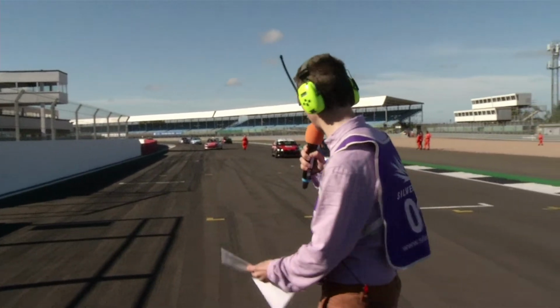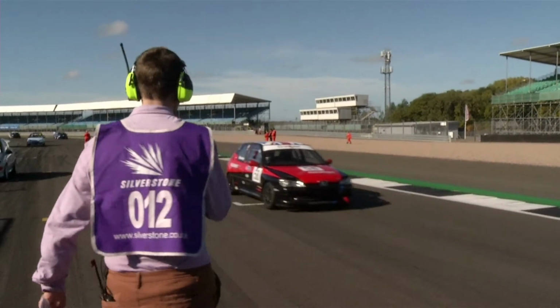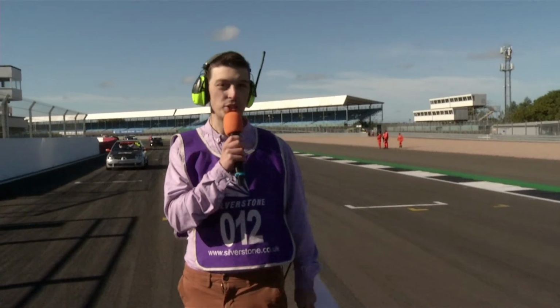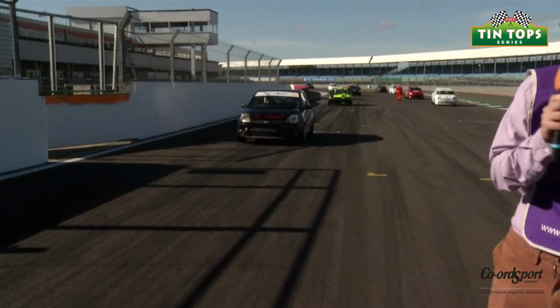A little Peugeot as well there. That number 58 passing its way through, Miles Mosley in that lovely Pug Sport Racing Peugeot, and I'm looking forward to getting this racing day underway as we've got the front row just taking their stance there. This first race of the day is the Co-Ord Sport Tin Tops, and it's a very packed out grid, nearly 30 cars ready to take the race start.